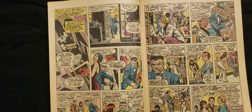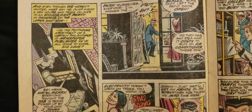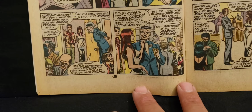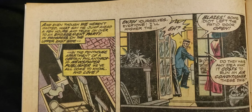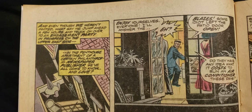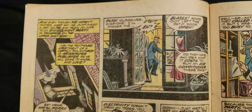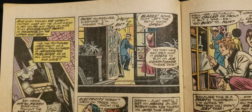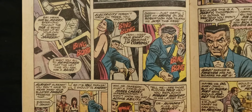So, here we're back with pages 10 and 11 now. Look at Jay having a party in his apartment. Looks like he's getting all mad and everything. "Even though we weren't invited, what say we jump ahead a few hours and truck on over to an engagement party in progress on the Upper East Side." "Enjoy yourselves, everybody. I'll answer the... blazes. Some idiot left the patio door open. Do they have any idea what it costs to run an air conditioner these days?" He's funny. He's answering the door, he's all mad.